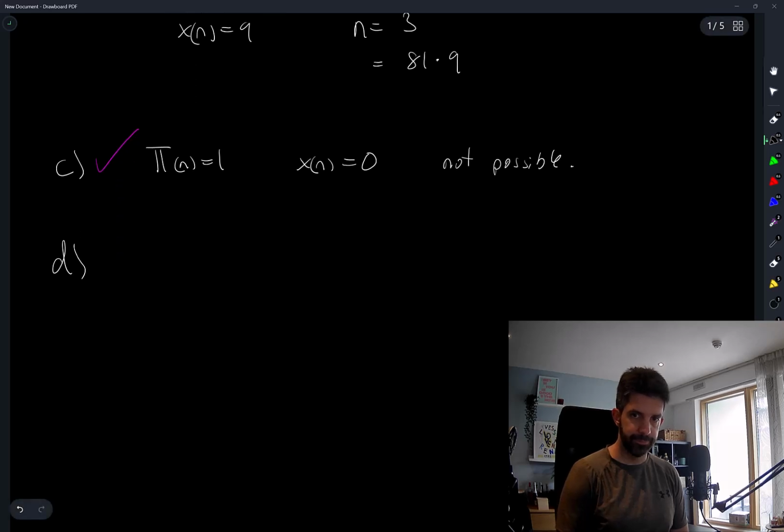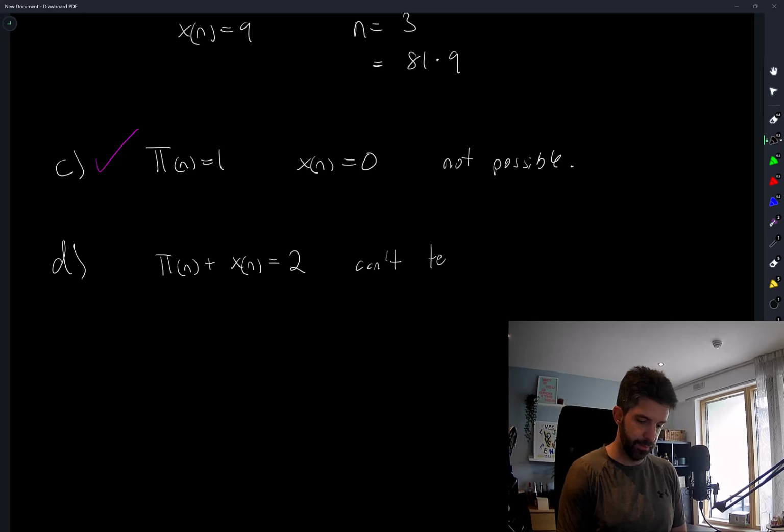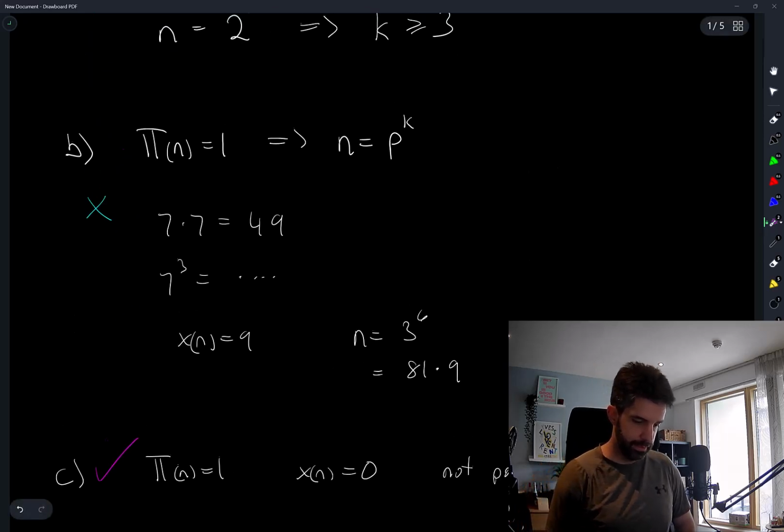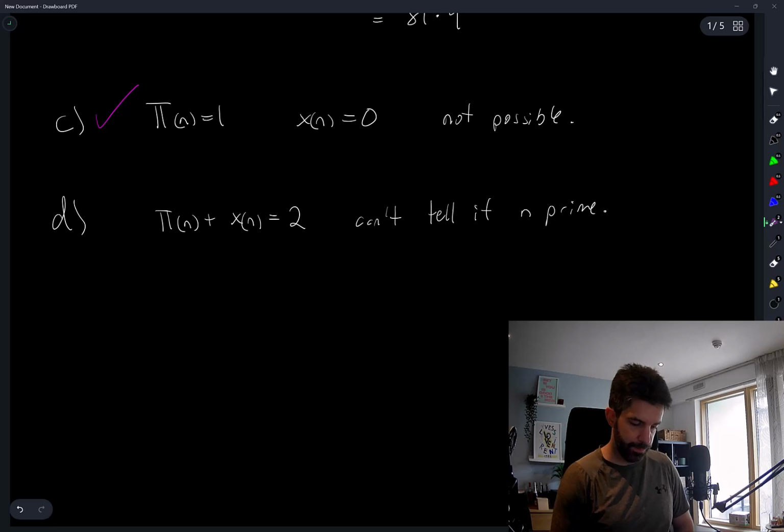Look at statement D. If pi n plus xn is equal to 2, can't tell if n is prime. Yeah, so basically what I have to do to show that this statement is true is come up with values of n such that for some value of n, this is true and n is prime, and for some value of n, this is true and n is not prime. If n is equal to 10, this is true because that's equal to 2 and that's equal to 0, and n is not prime. So let's see if we can find a prime number where this is true.